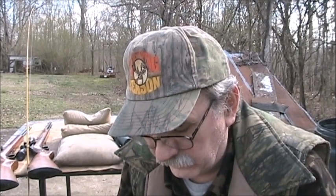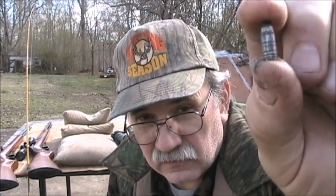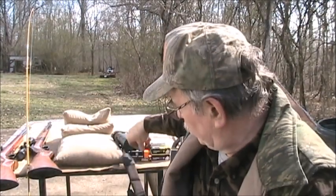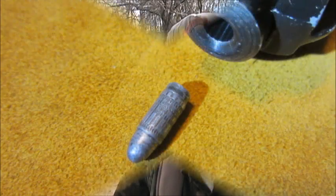This one here has 6 lands and grooves. And that was pushed through a bolt action Remington that I've got. Theoretically, they're supposed to be more accurate due to that feature. Here's a better close up of the micro groove rifling of these 22 caliber barrels.